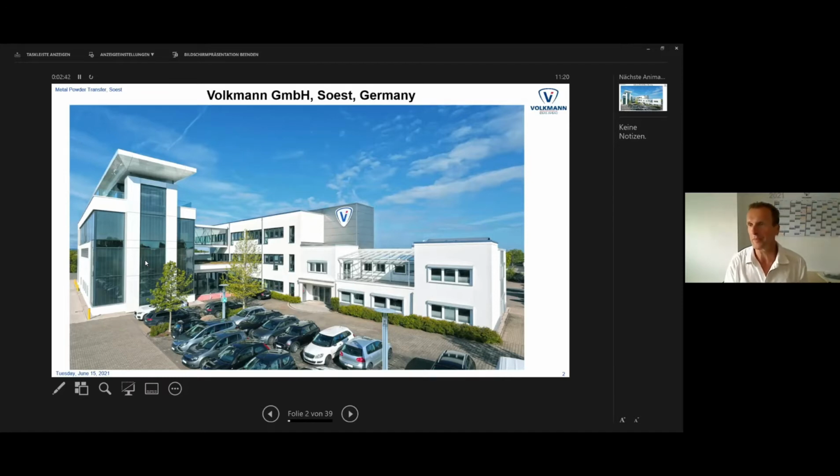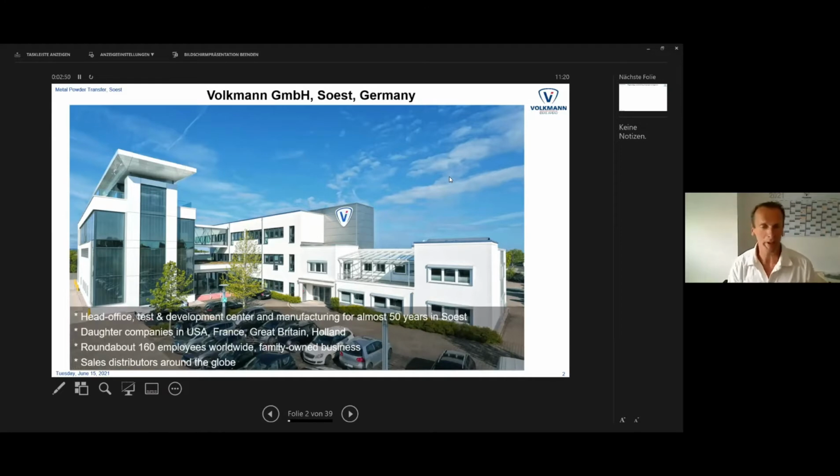We have a deep manufacturing center behind these buildings, which you can't see. There's a second car park on the other side. It's a typical German Mittelstand, but we have daughter companies in the US, UK and France, with a good distributor in Japan. So we have a kind of worldwide coverage of the powder handling business.